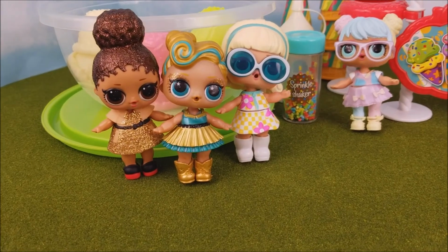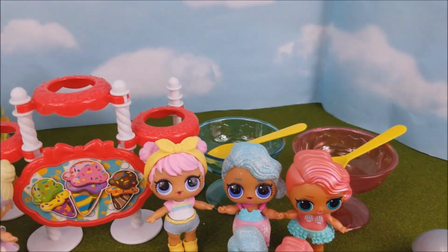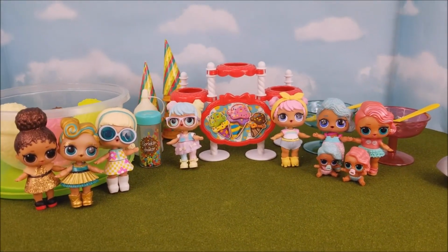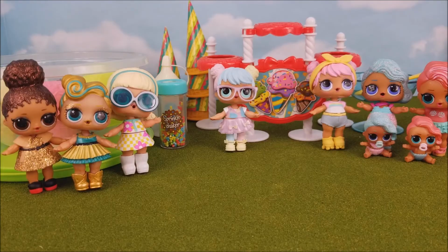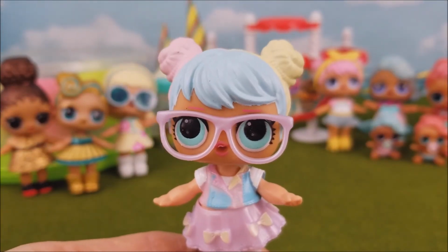Some of the LOL Surprise dolls are going to be able to pick out either ice cream cones or ice cream sundaes of their choice today. Are you ready to help them decorate and pick out their ice cream? Let's go.